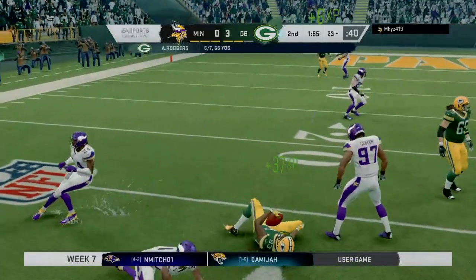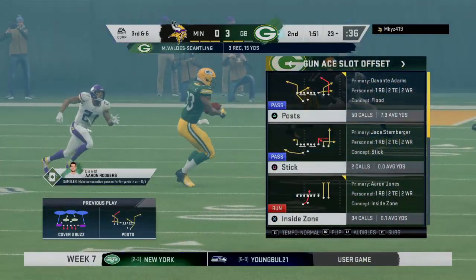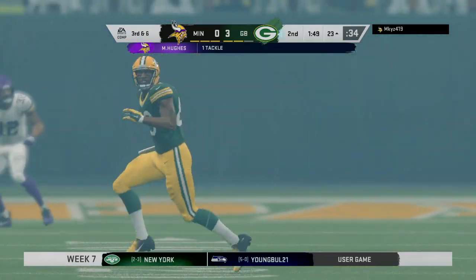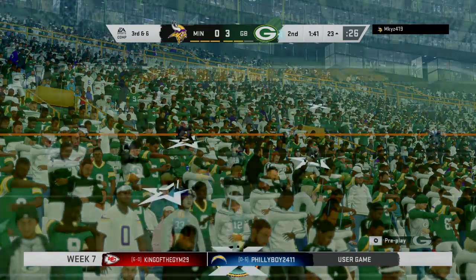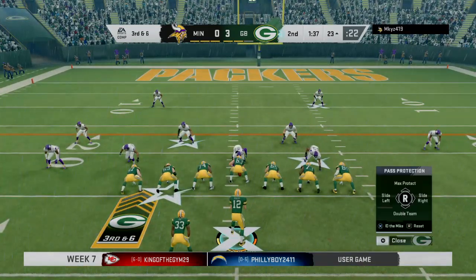Rodgers on target to Valdez-Scantling, and he'll go down here right around the 23-yard line. That throw good for only a couple. It brings up 3rd down. 3rd and 6. The Packers on 3rd down, just 1 for 3 thus far. This will be 3rd and 6.